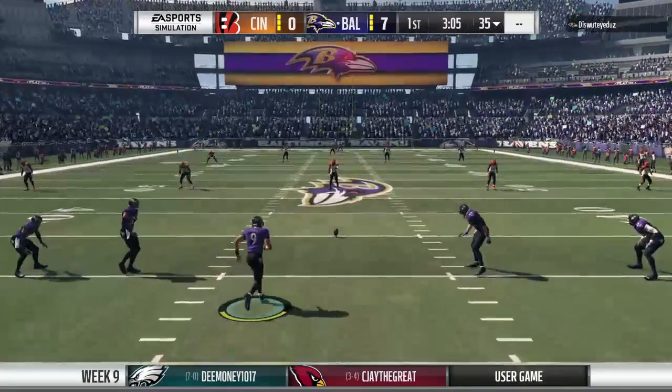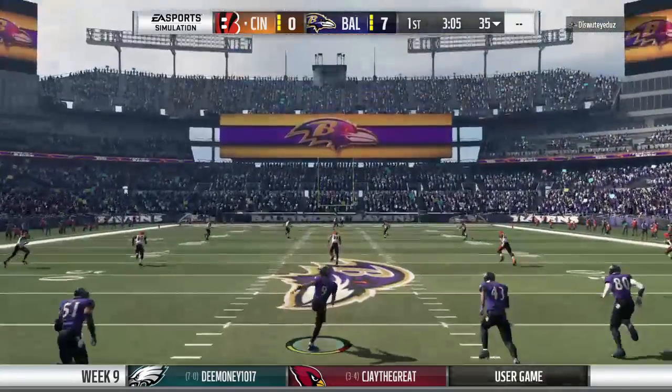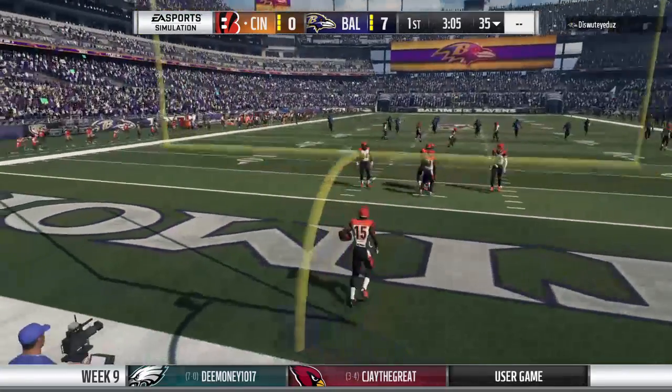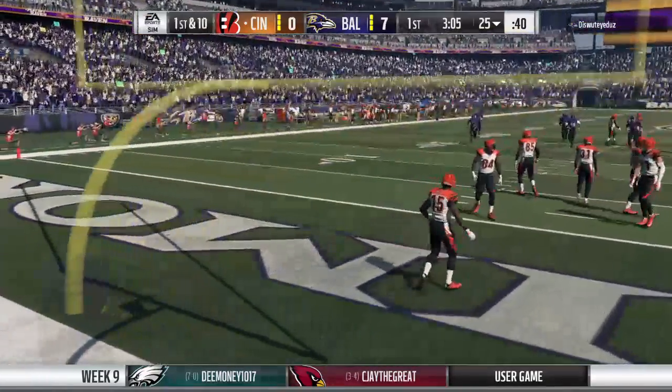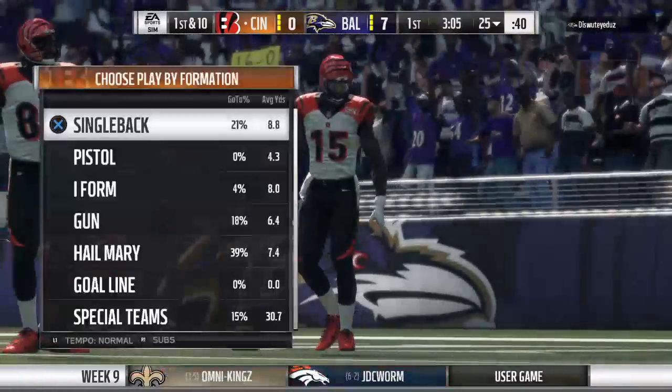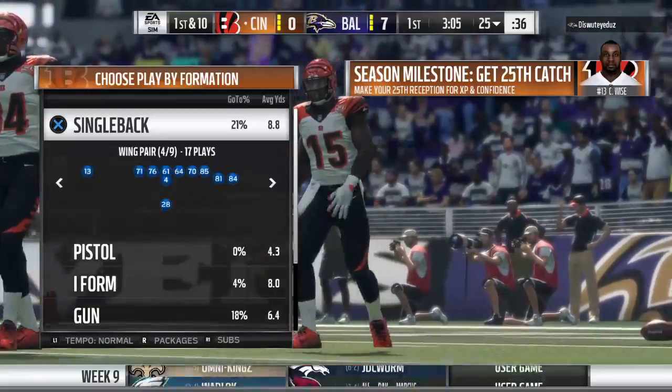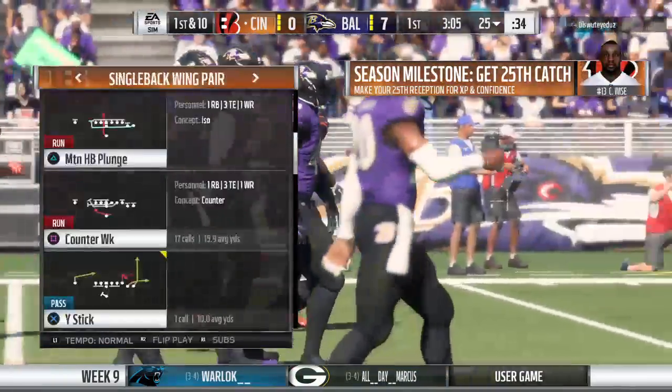Here's Tucker now out to kick this one away. This will be fielded on the back line of the end zone. Cincinnati now ready to take the field. And last time wasn't pretty. One play and an interception. We'll see if they can do better.